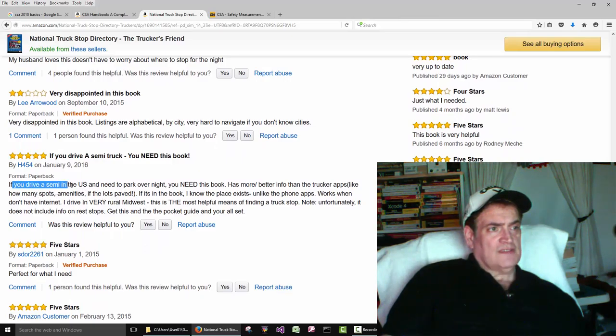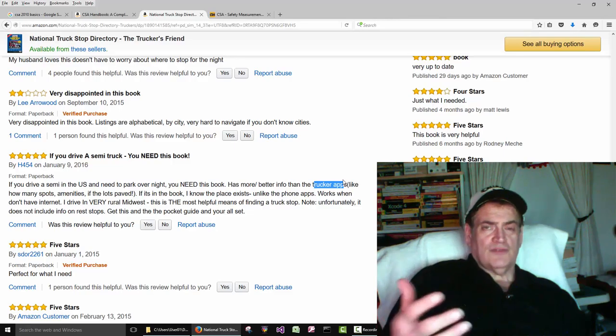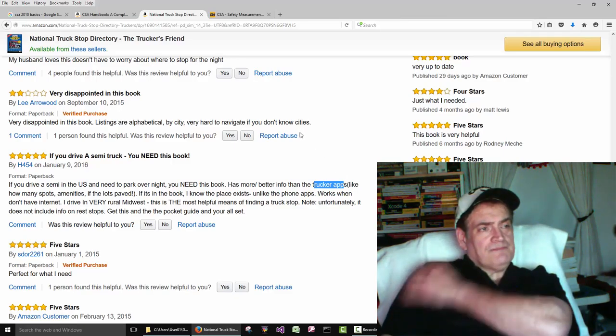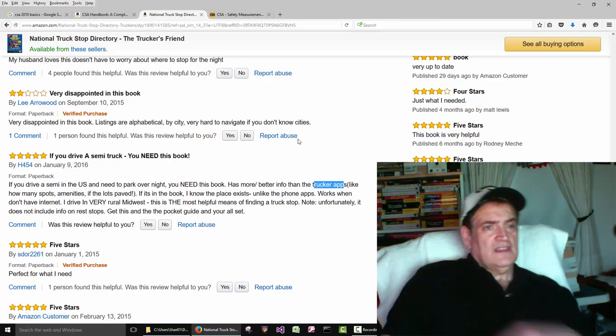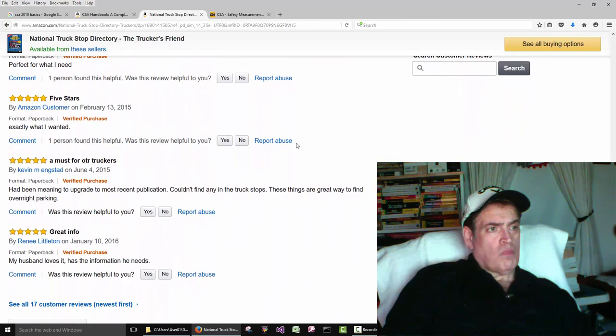Here it says, if you drive a semi in the U.S. and need to park overnight, you need this book. So there's computer apps now for your phone. You can do all this on your phone. If you have one of those fancy phones, I know I've seen a few videos where the guys show the apps for truck drivers. Mainly apps where the truck stops are and things like that.